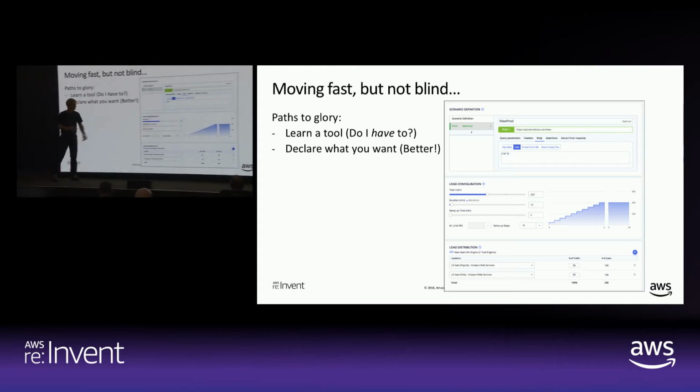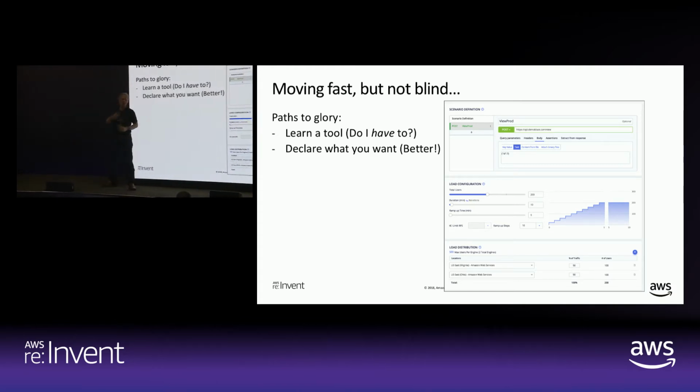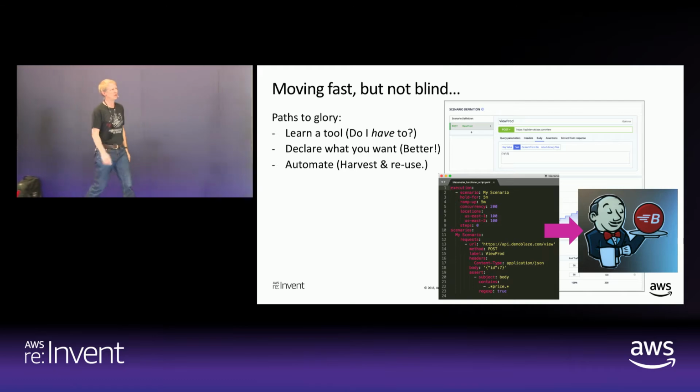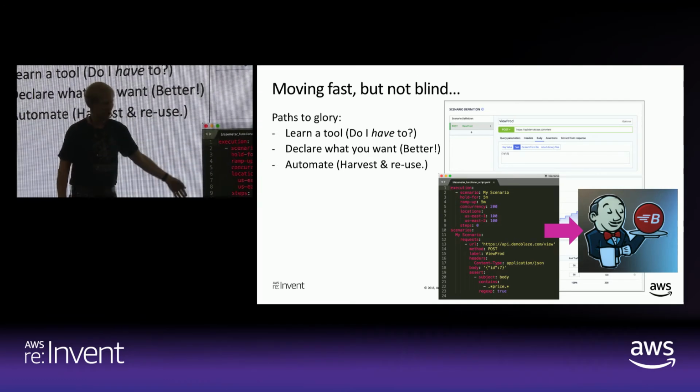I'm running this out of Virginia and Ohio, so I'm coming from outside the data center, right? And then, how cool would it be if I could just harvest what I did there? I just filled in a form, right? But now I can get code.